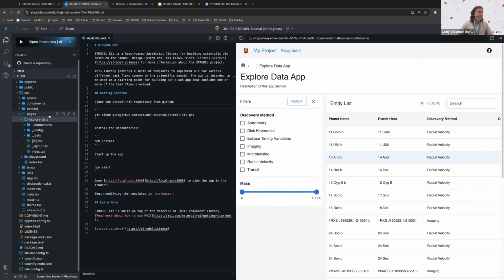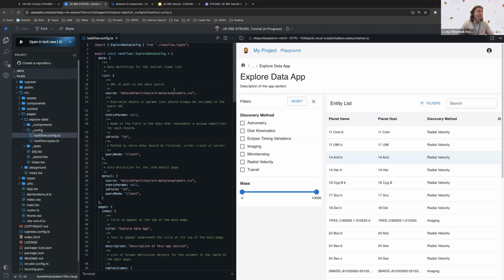The first thing that we're going to do is open up the configuration file for this task flow. Inside of that src pages explore data directory, we have our _config directory where there's a file called taskflow.config.ts, and that's what we're going to open up first. In here, we have a JSON-like configuration that describes some of the UI details for this task flow, things like the data source and the titles and a few other things that are represented in the UI.